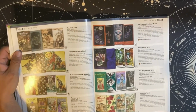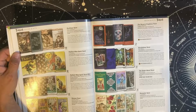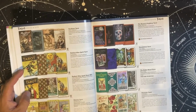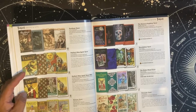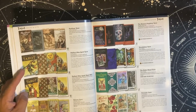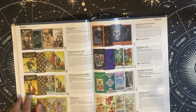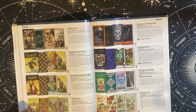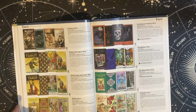The Rackham Tarot, I am considering getting. That's on a potential list. The Radiant Wise has been a potential RWS clone, but I haven't gotten it. I do like the coloring, but I have plenty. And again, Egyptian Tarot turn me off.